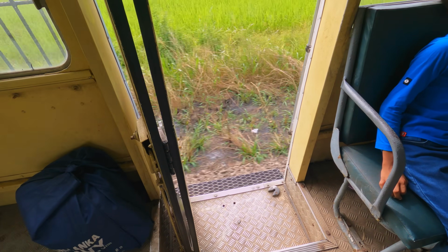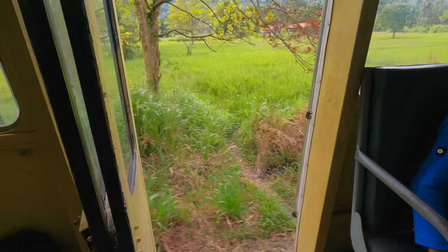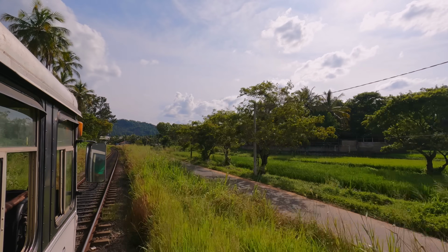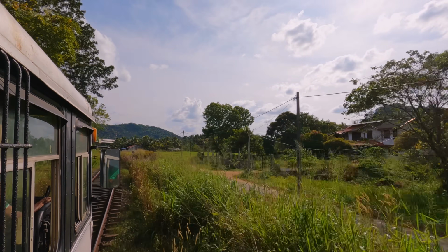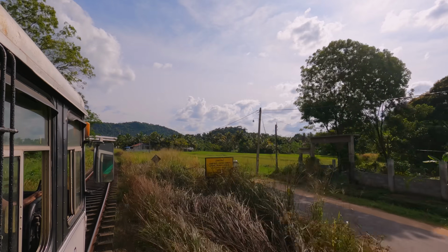Like with all trains in Sri Lanka, the doors are manual and do not lock. This allows for incredible views such as this one. Just make sure you hold on, as unexpected bumps and lurches are very common.